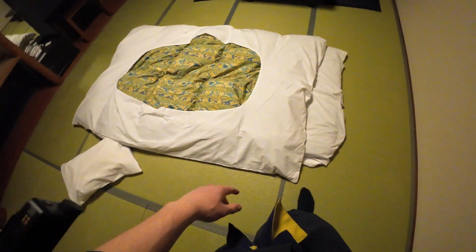Anyway, basically, you want one of these, you cover it with a sheet that has a hole in the middle, like this, and then below, you've just got like the mattress with a sheet over it as well, and you've got a pillow, and that's about it. Quick speed run.